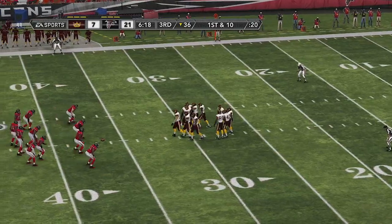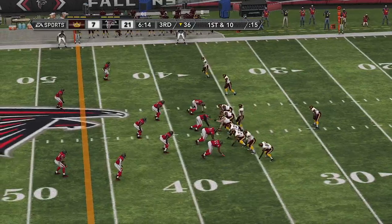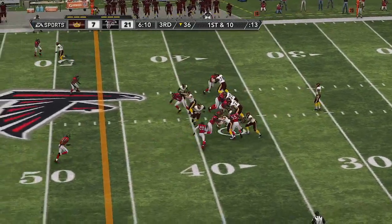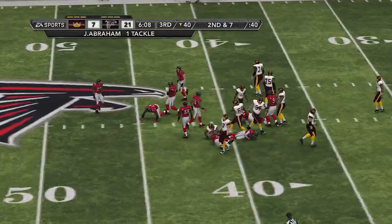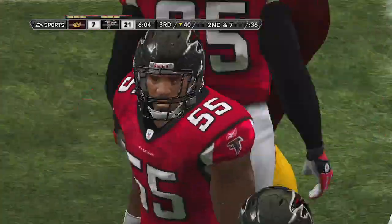First down, 10 to go. Ball on their own 36. Gives it up the gut. John Abraham was there for the stop. It's a gain of 4.